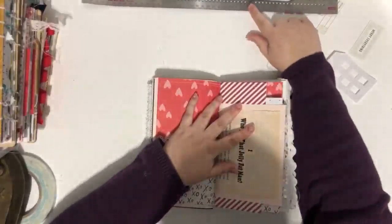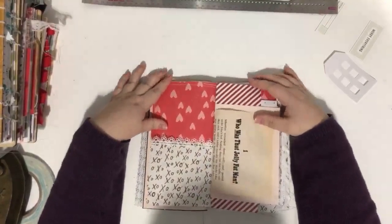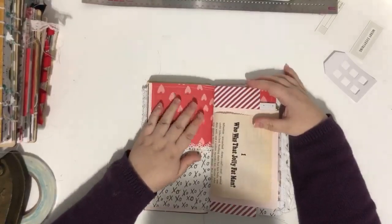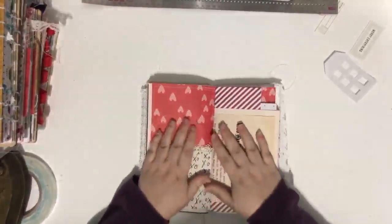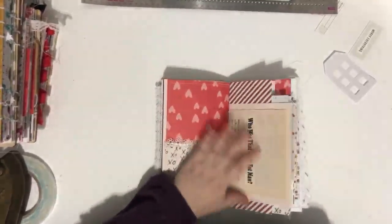Okay, I'm gonna show this. So I believe in making mistakes, and I believe in not freaking out about making mistakes. So if your hearts are upside down, you can fix it. Or you could turn them into little angels. Yep, that's what I'm gonna do.